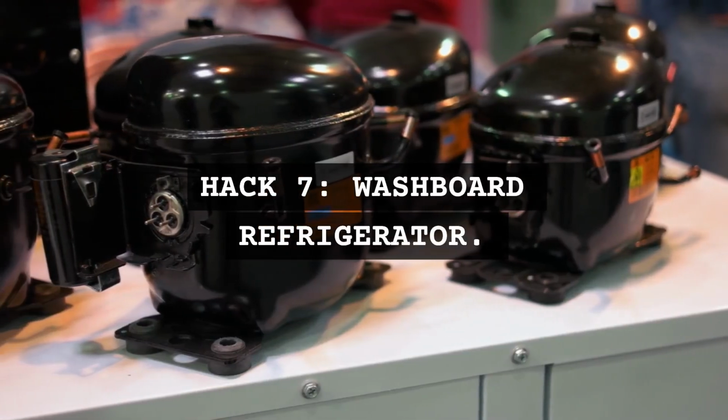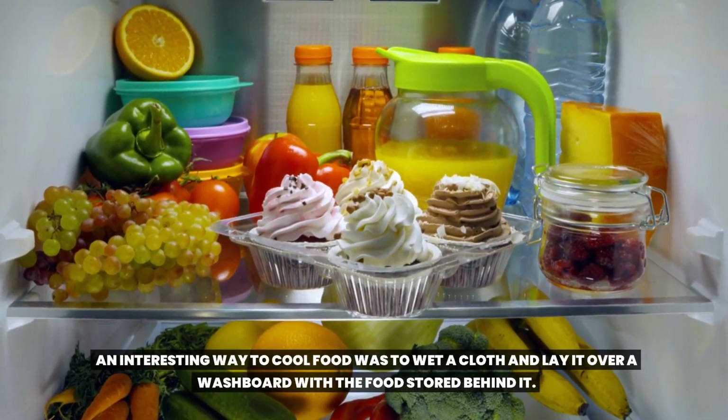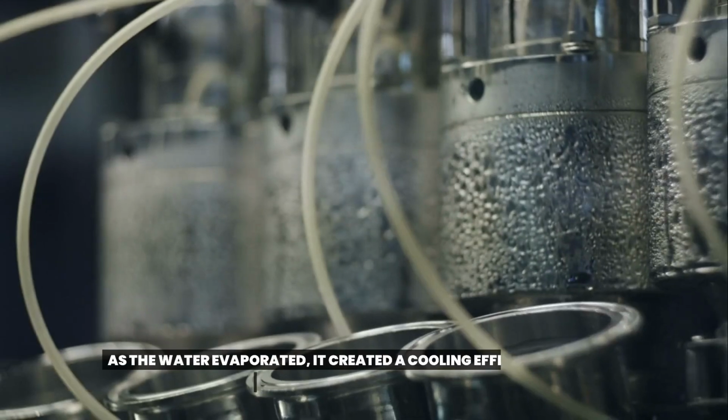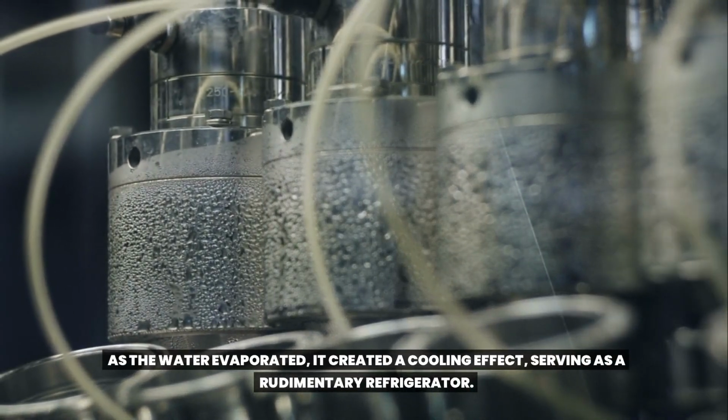Hack 7. Washboard refrigerator. An interesting way to cool food was to wet a cloth and lay it over a washboard with the food stored behind it. As the water evaporated, it created a cooling effect, serving as a rudimentary refrigerator.